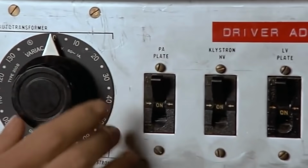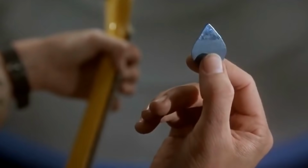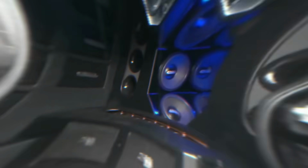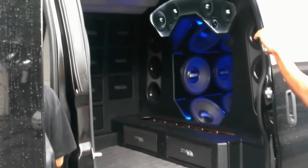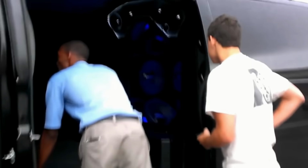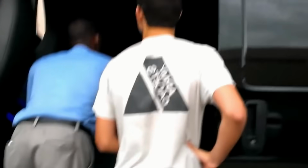Number 9. Loudest Car Stereo. Everyone loves a nice sound system in their ride, and there are a lot of cool rides out there with awesome sound systems in them. But for some guys, that's not good enough. Back in 2014, one of those systems was known as the loudest in the world. It features a Chevy Express van that has over 100 speakers and subwoofers.